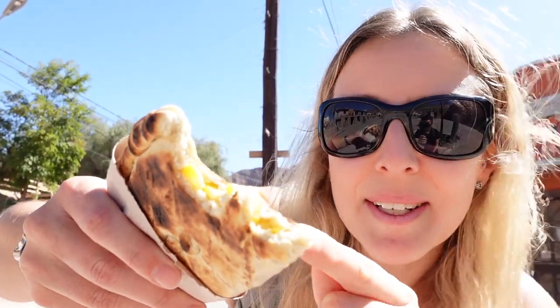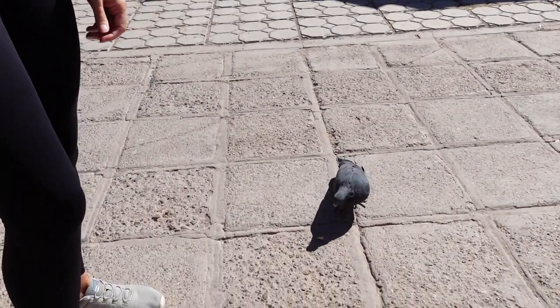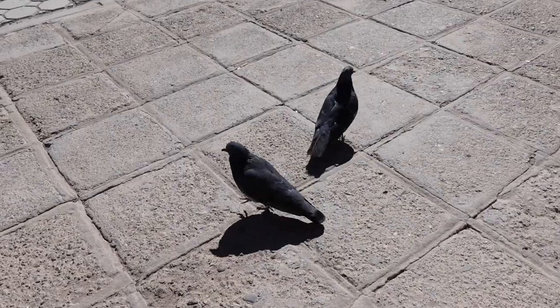So I thought when I said chocolo that I was ordering a chocolate tortilla, but turns out it's like sweet corn and cheese. So, you know, that's what I get for not understanding Spanish. But I'm just glad that it's vegetarian and it's pretty tasty. And this little pigeon certainly seems to want some, so I might let him have a little bit. Oh no, now they're all joining in.